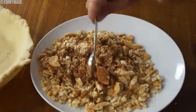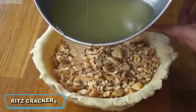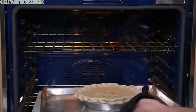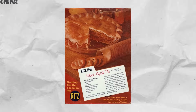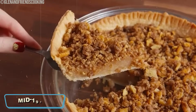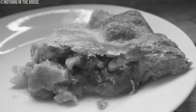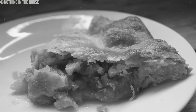Instead of apples, families used Ritz crackers, sugar, water, lemon juice, and cream of tartar to create a filling that tasted remarkably like apples. This pie provided a sweet treat at a time when luxuries were hard to come by. The recipe gained fame after being printed on Ritz cracker boxes in the mid-1930s. The dessert was affordable and brought joy to many households during tough times. It was a creative solution that allowed families to enjoy the familiar comfort of apple pie without breaking the bank.